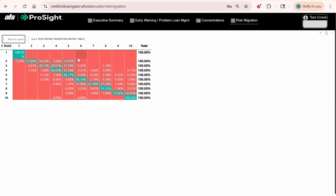I think that really shows how volatile this industry is. The 3s are even worse. Only 39% of the 3s are still 3s. 30% of them only got downgraded a notch, so that's not too bad. But 21% went down 2 notches. You see another 5% went down to 6. And here's one that went into substandard.